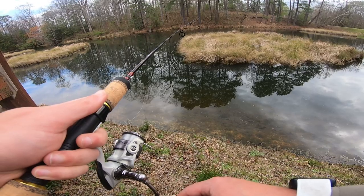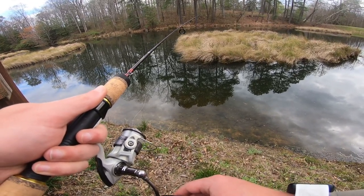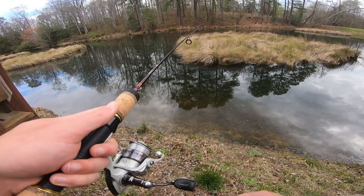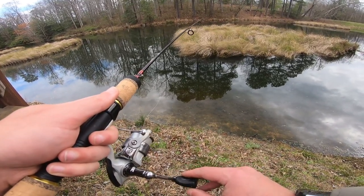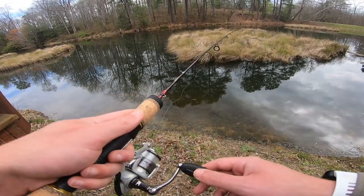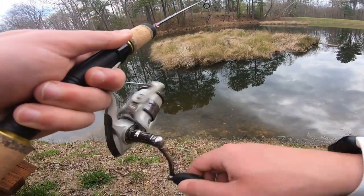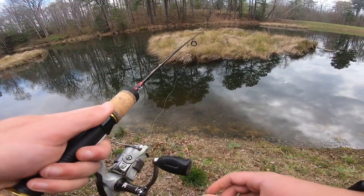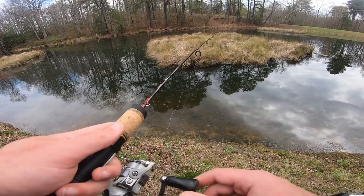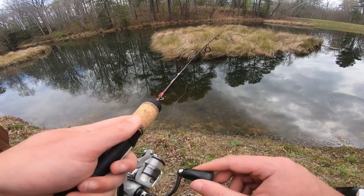I don't think this place is very deep, maybe 7 or 8 feet in the middle. So maybe we could lower the bait a little bit, 2 or 3 feet down. Oh. Definitely messing with it. I think they're small fish. It looks like what I'm seeing going for them is pretty small.